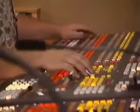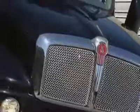Ready, one, take one. Just hold on one. A little tight on one, just push it in, just push it in.